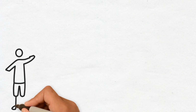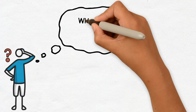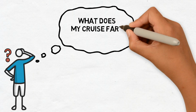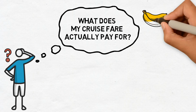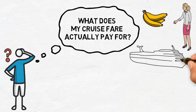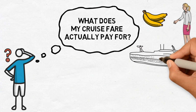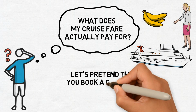If you've ever looked at booking a cruise, you probably have a few questions. One of those might be, what does my cruise fare actually pay for? There are some obvious things like the food that you eat and the staff that you can see looking after you, but there are loads of costs that you probably would never consider but that you're paying for when you book a cruise. Let's pretend that you book a cruise for £1,000.